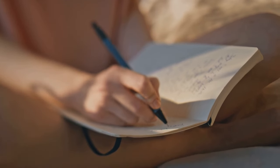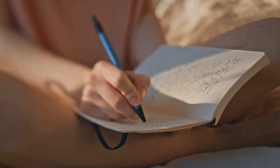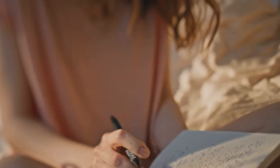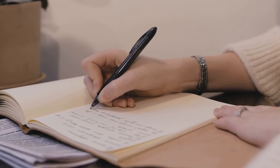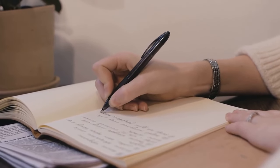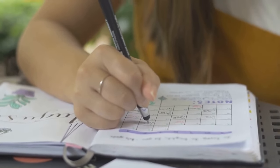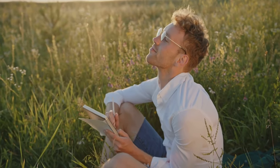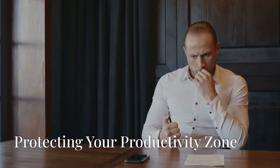Journaling provides a safe and private space for you to process your emotions, gain clarity on your thoughts, and track your progress over time. Start by simply jotting down whatever comes to mind. You can write about your dreams, your goals, your fears, your gratitude, anything that feels relevant in the moment. Once you've finished writing, take some time to reflect on what you've written. Journaling and reflection are powerful tools for self-discovery and personal growth.